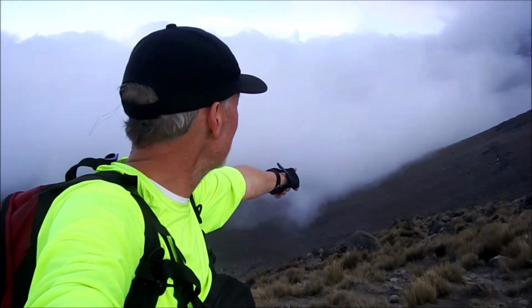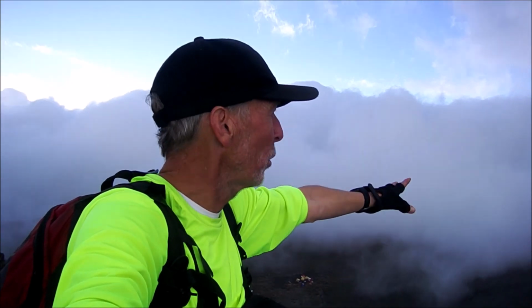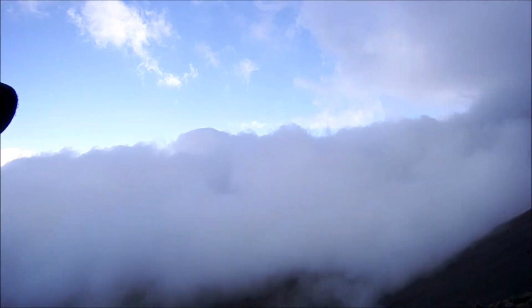So 5.7, 6, maybe it's 7 kilometers to be able to hike here to the refugio. You will see the refugio in a moment. Let's wait till the wind pushes away some of the clouds, let's hope. Anyways, yeah, super happy. Super happy. I'm just gonna go walk a little bit here on the saddle, on the ridge.